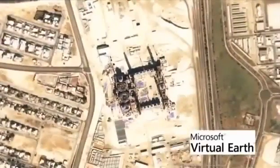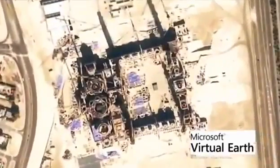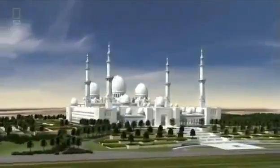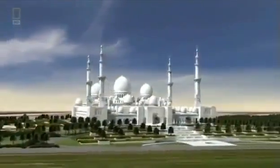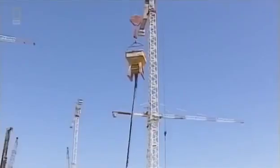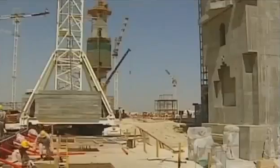The opposite end of the island, however, was far less developed and offered the space needed for a project of this magnitude. In preparation, a 9.5-meter high hill is built up to elevate the mosque, to physically and visually dominate its environment. Construction begins in the late 1990s, in the center of an area that covers over 22,000 square meters.